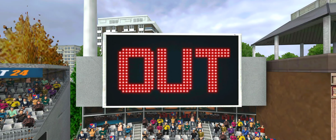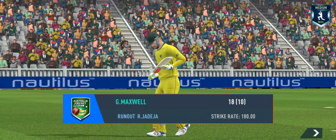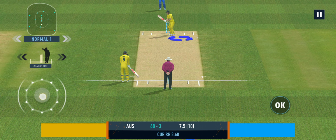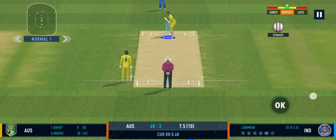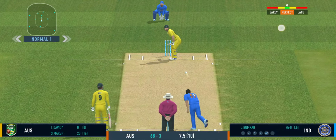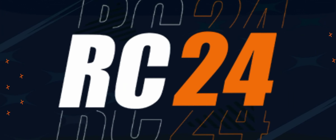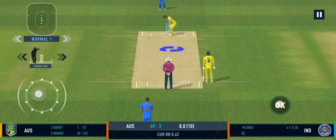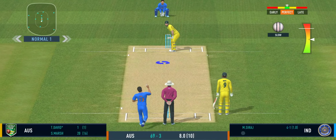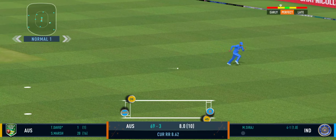And yes, he gets his man. Looks frustrated as he takes a long walk back to the... Turned away for a single... Well placed into the gap, possible two. Yes.